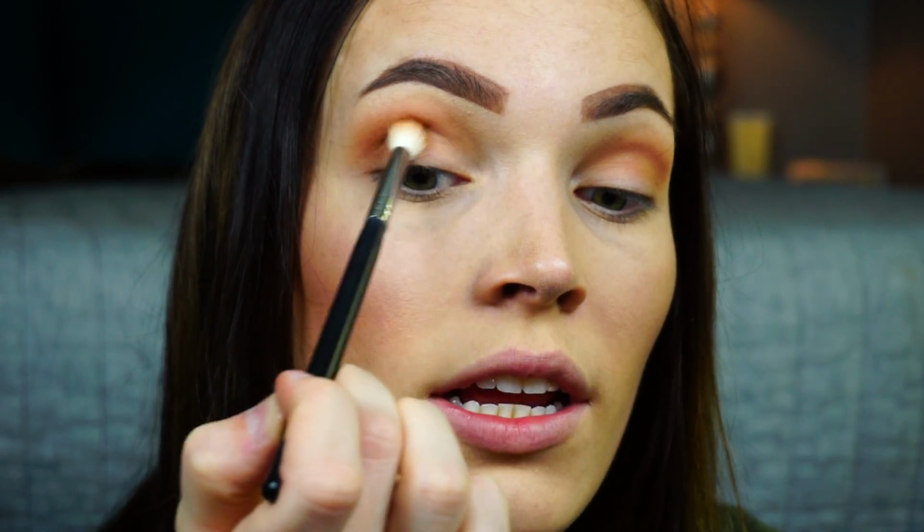This is just such a versatile brush, and I can use it for so many colors and so many areas on the eye. And now I am going to keep that again in the transition area, but instead of taking this upward as product blends out, I am going to keep it low.